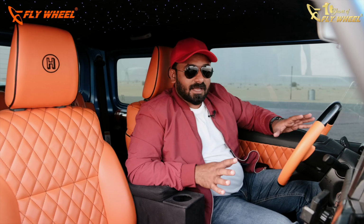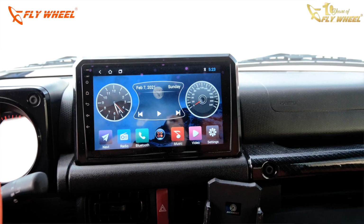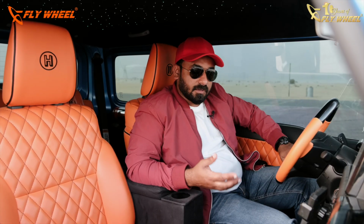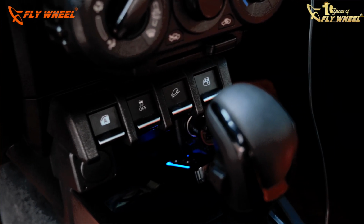Here the design is a very simple one. With 2021 design, you can see an infotainment system is a touch screen in the top. Air vent is placed below that. The AC controls are below. You know, the power window switches are also placed below. This is an automatic one.